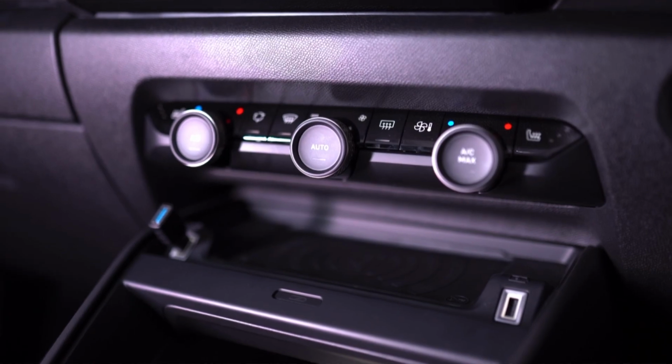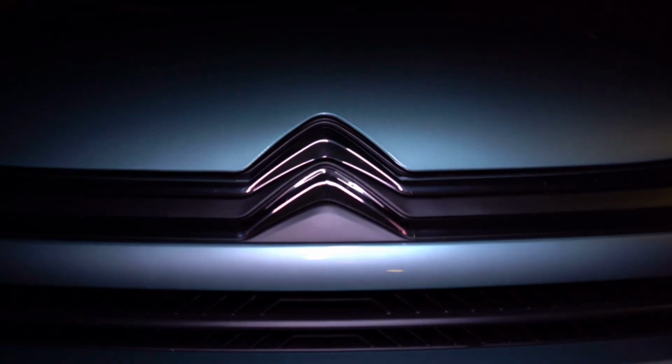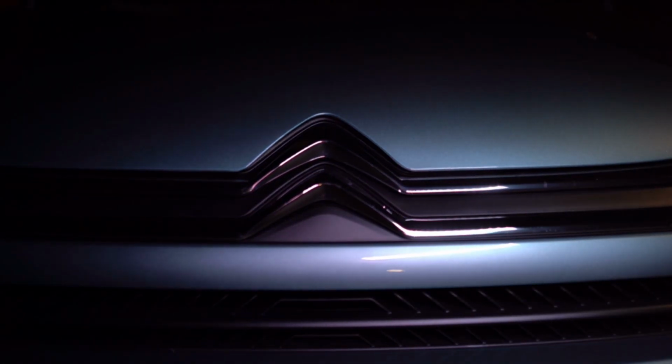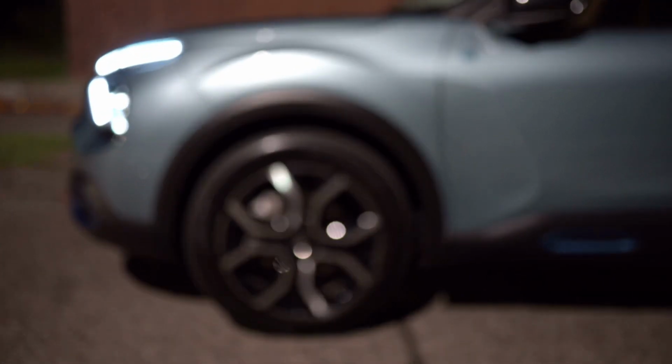Best of all, you've got physical controls for the air conditioning, which is brilliant, because while you're driving, it's much simpler to make an adjustment with buttons and dials than it is if these controls are hidden within a fiddly touchscreen menu.